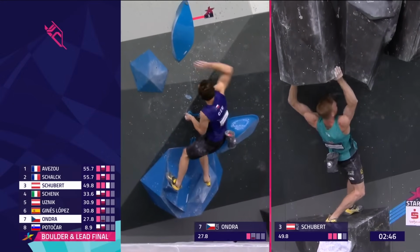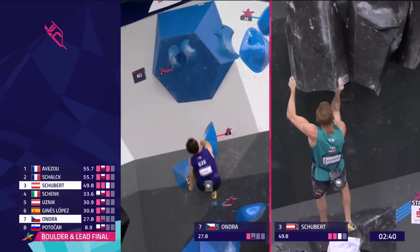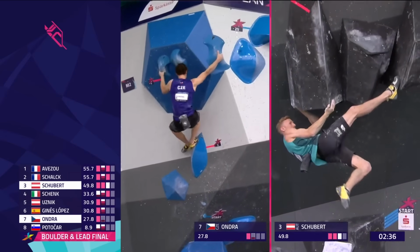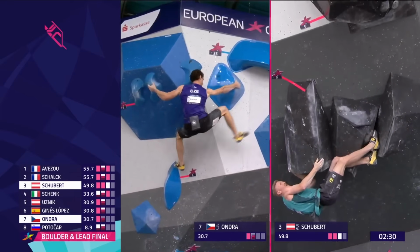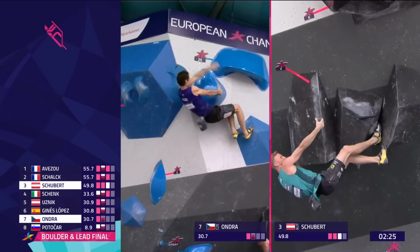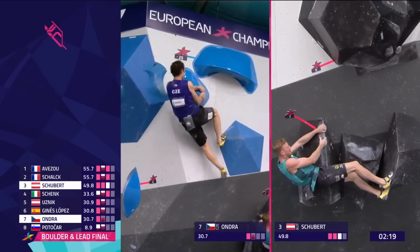So he's got to commit to a method here. Now he rotates and turns. See how much Jakob's trying just to stay on the wall. Adam's sticking the down now. So Adam's through, and Jakob does work it out, and he's going for that foot jam. So the heel and the toe pressing into the crack created by the two volumes. Matches the zone hold. Trying to go low.